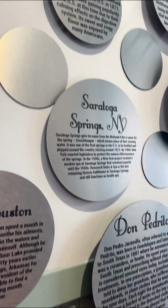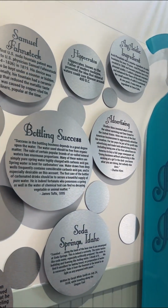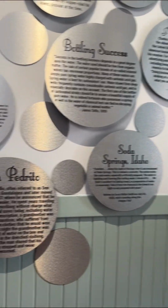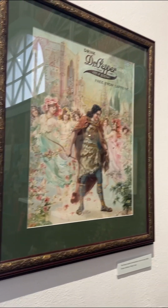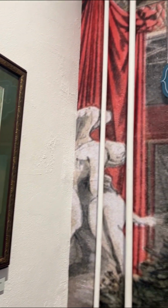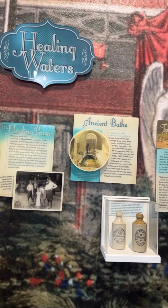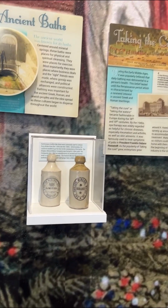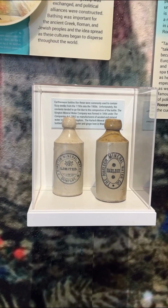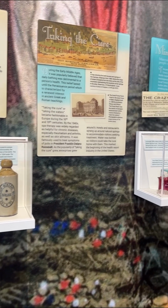Ready to read a lot of facts when you come into this museum. Starting the museum experience in a space dedicated to telling the story of carbonated water as a popular precursor to the invention of the popular sodas.